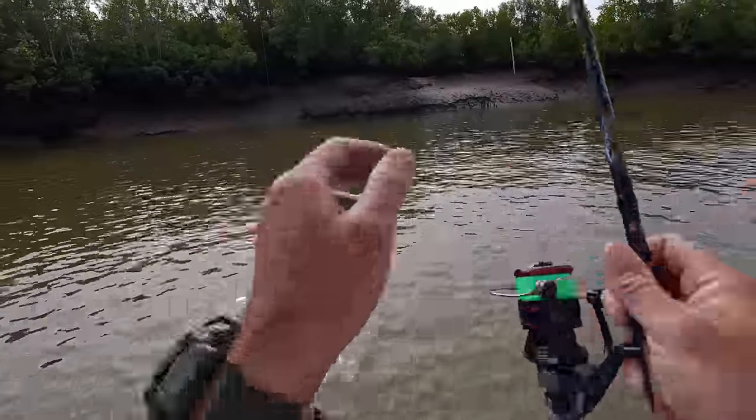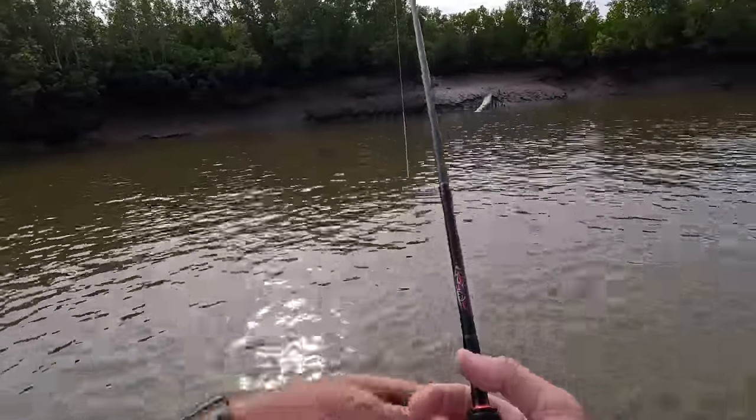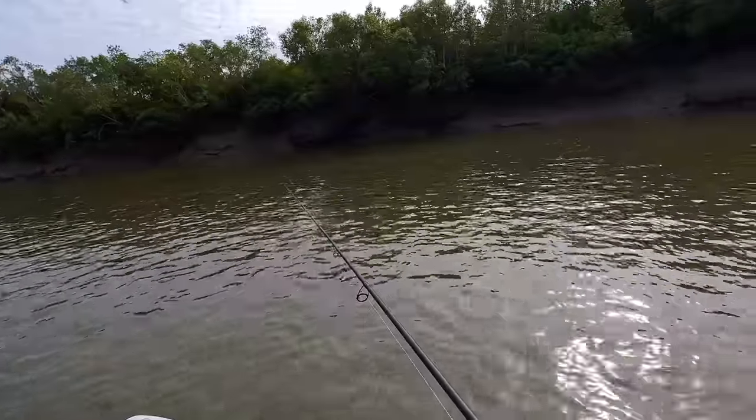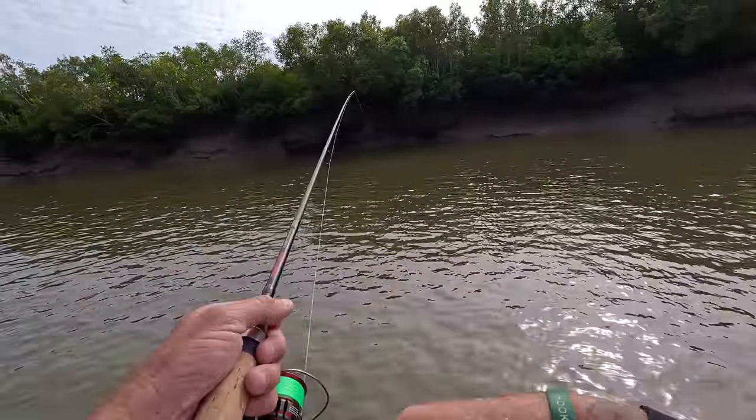All right, so that tide's just changed. It's probably not ideal where we're sitting. We probably should go upstream a little bit more, but there's not enough run here yet to justify, so we'll give this maybe 10 minutes before we reevaluate our position.